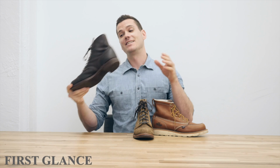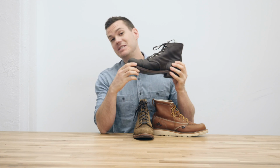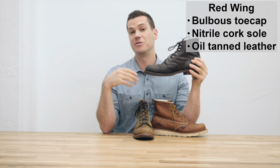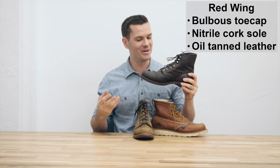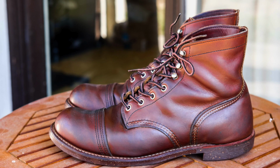So the Redwing Iron Ranger is the most famous of these three boots, I would say, and this is the amber harness, which is the most popular leather for this model. Though I do need to say that I was conditioning these with Obenauf's for a couple of years before I realized I probably should have used Venetian shoe cream or mink oil. So this leather has darkened quite a bit. Yours might look like this. But in any case, I'm quite happy with the way this turned out. It's fine, it's just a bit darker.